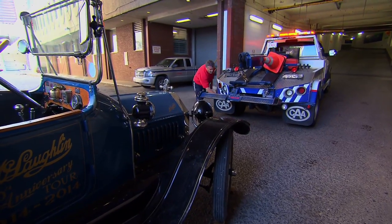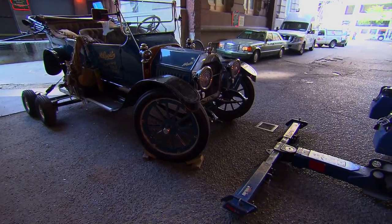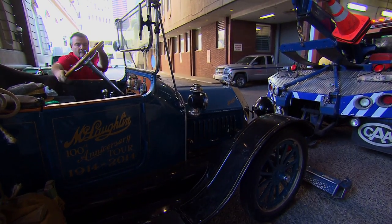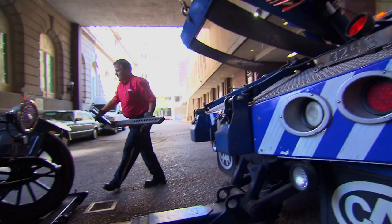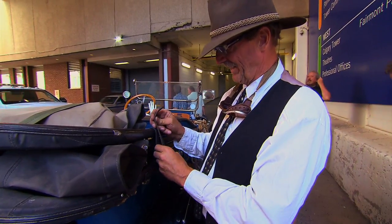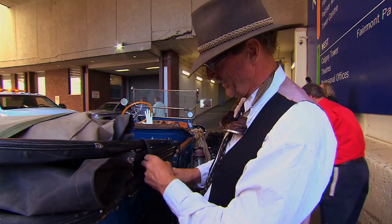Getting set to tow any car with a broken wheel is a painstaking process. But when it's a 100-year-old collector's car, things move a little more carefully. I guess that's why some people leave them in museums, right?